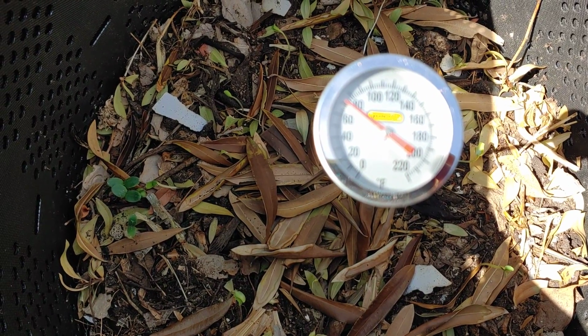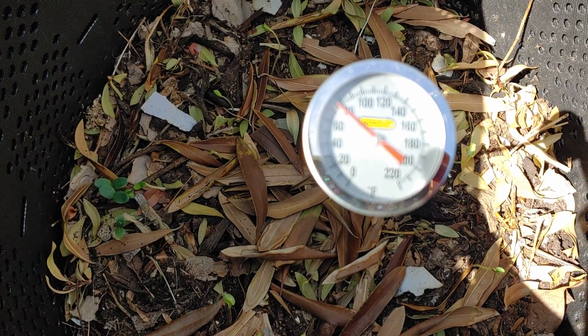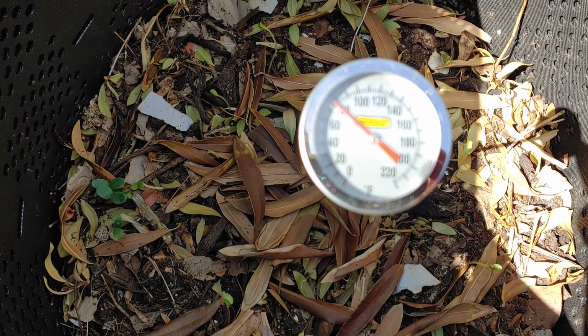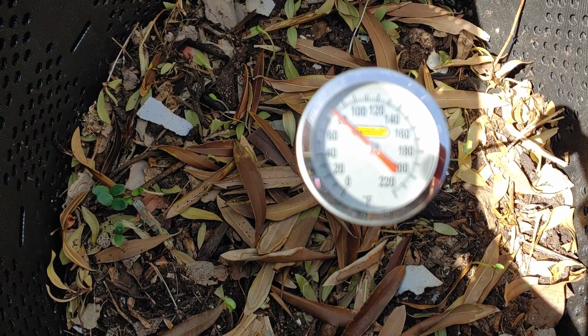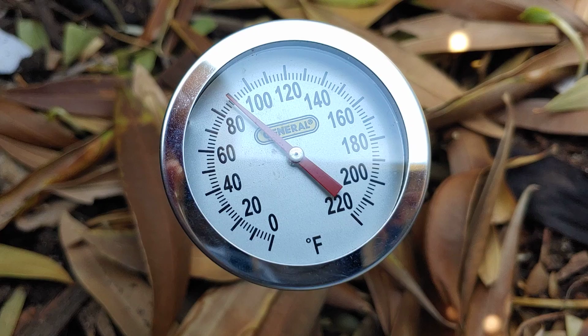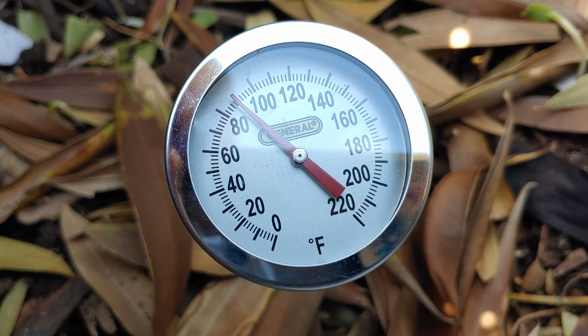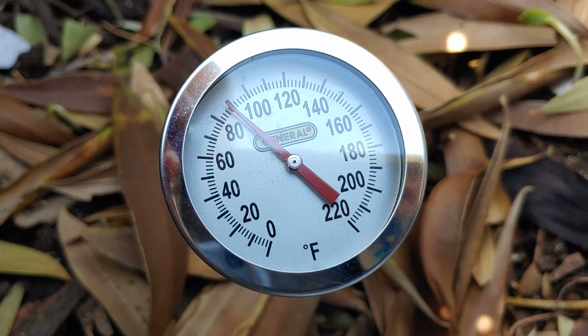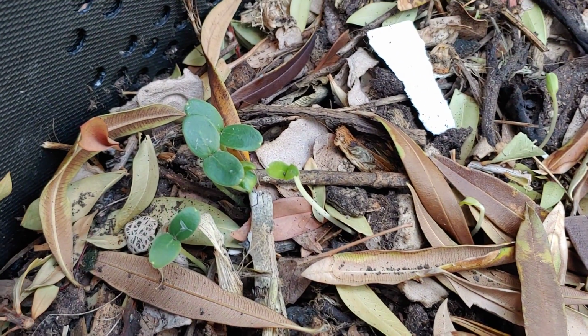It was 60 degrees in the shed. It's already rising. Let's see how warm it is in the compost bin here where the seedlings are growing. Okay, 90 degrees here. Yes, this compost bin is doing its thing, even though these little seedlings are growing on top.